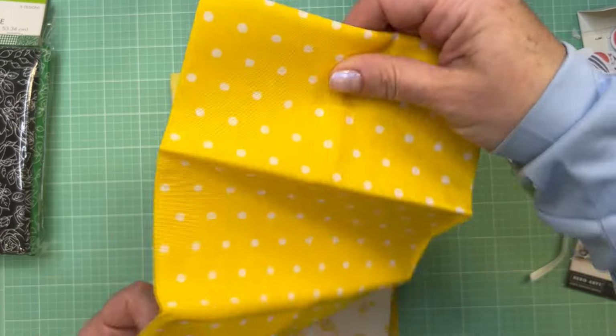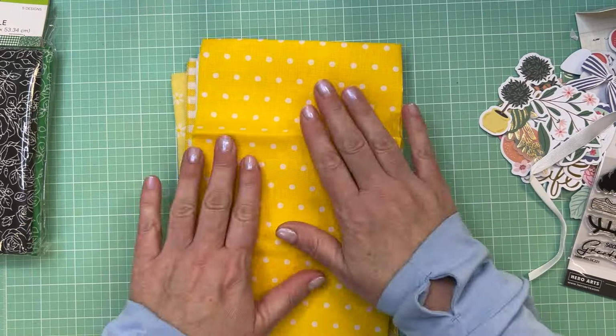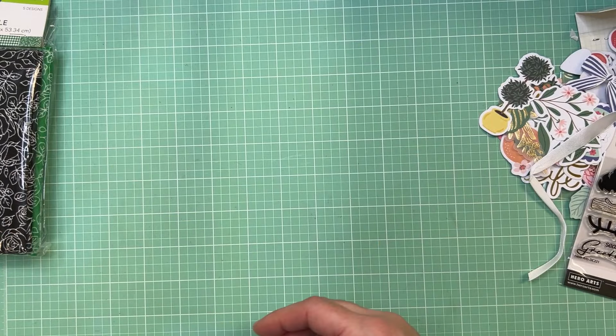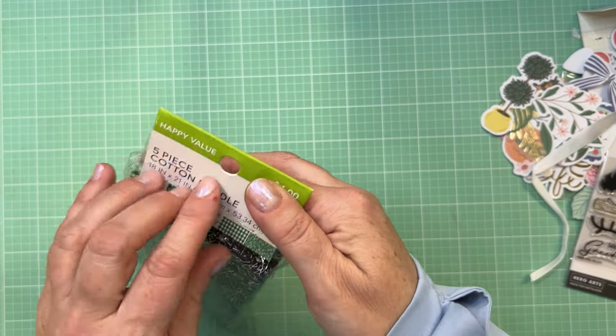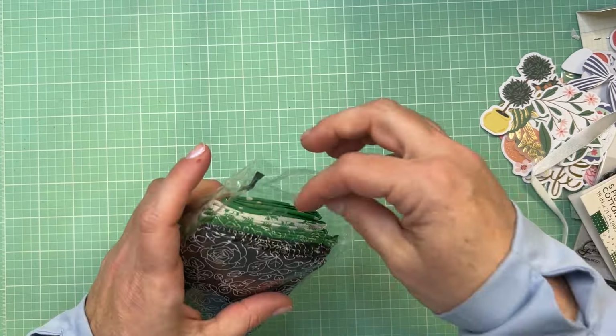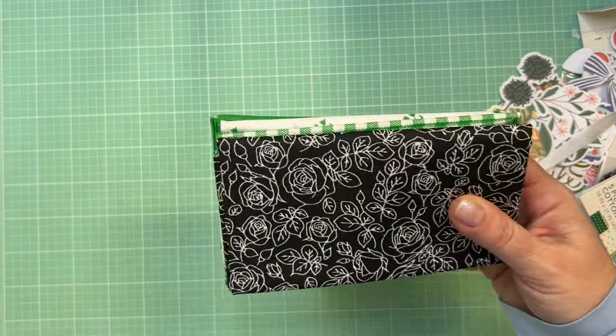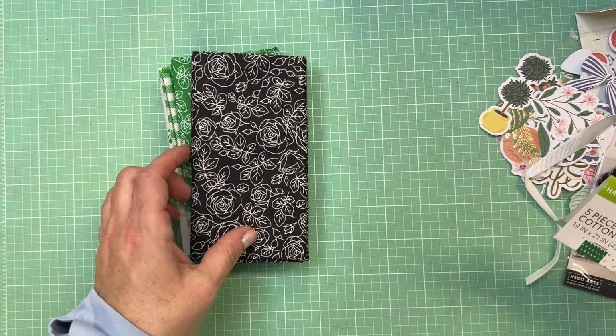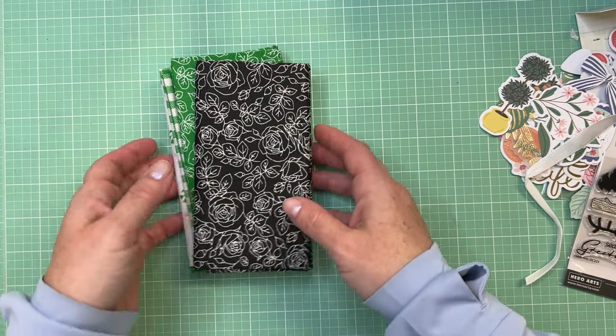And then a bright polka dot yellow, which is nice and sunny. So I like that one too. And then I got this green one, which actually has some, I think it's a black one. I'm not sure where the black fits in, but I guess, I don't know.